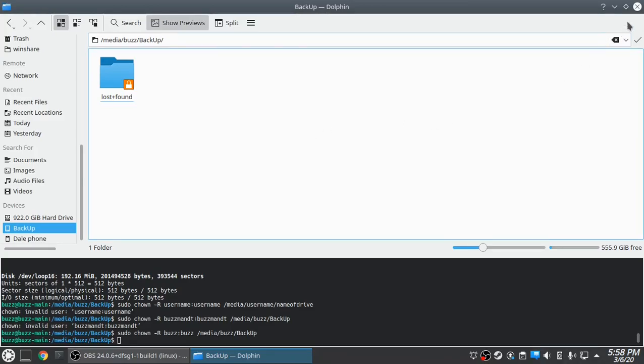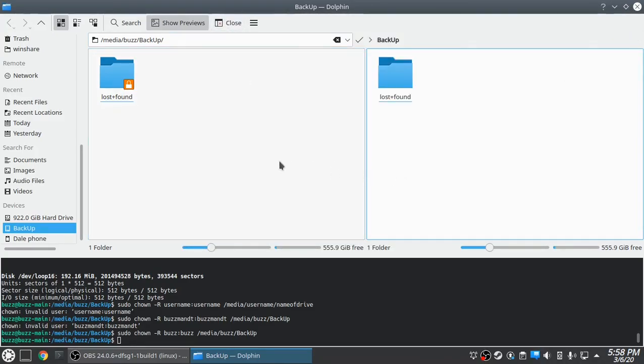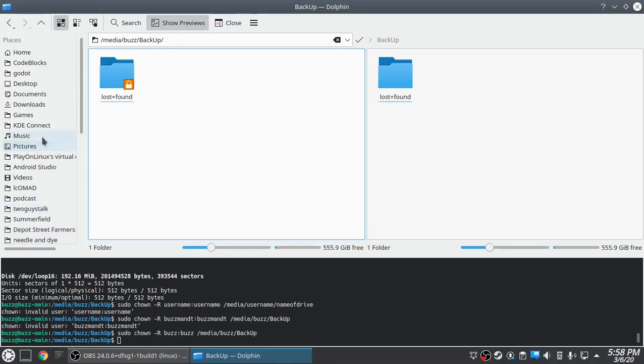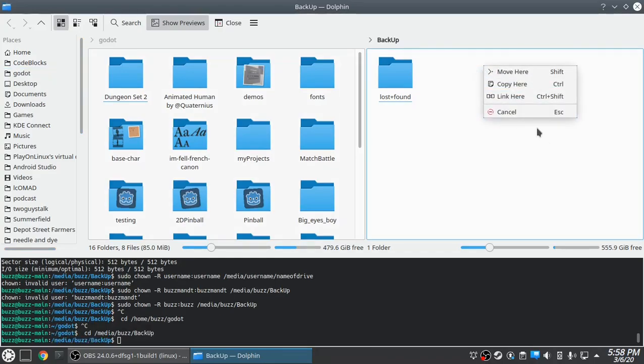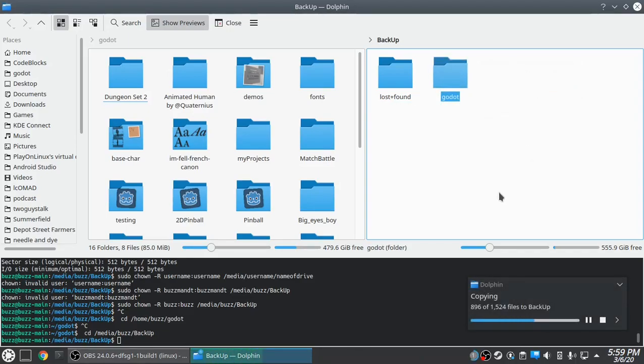Alright, I've got my backup. I'm going to be moving files into that backup. Mostly things like the Godot folder. I'll copy in case something doesn't move right. And I don't need any of that.